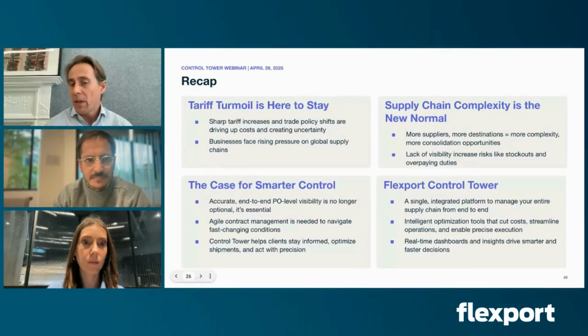Flexport can be one of them. It can be carrier direct. It can be other forwarders. We are just making sure that there is a layer on top of it that has all the data in the same place so that you are empowered to make quick decisions and stay in control.